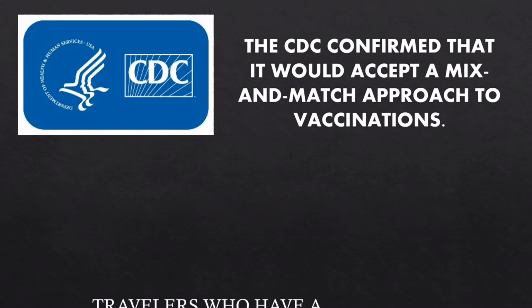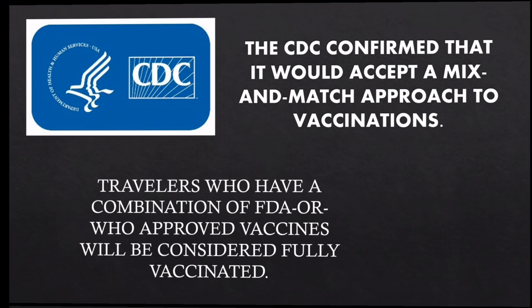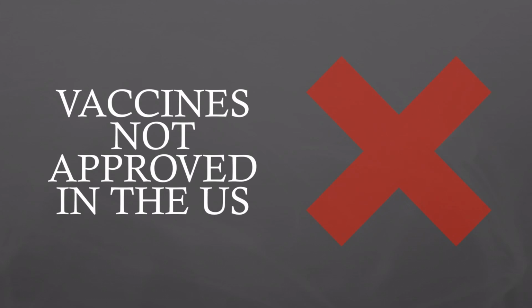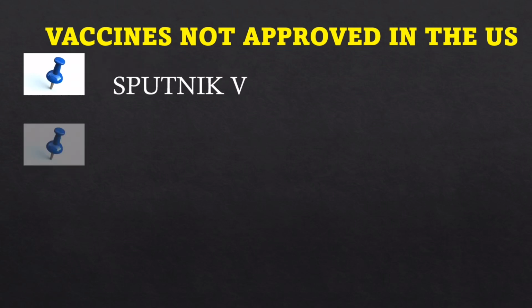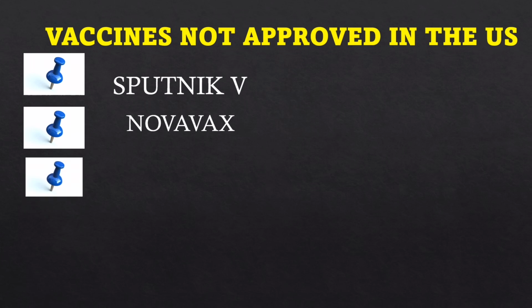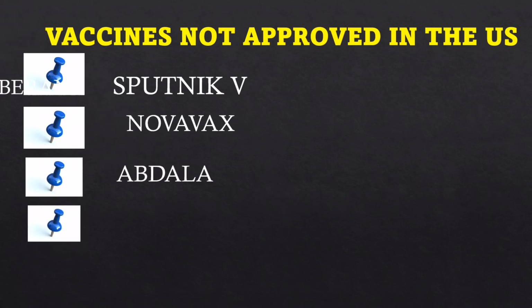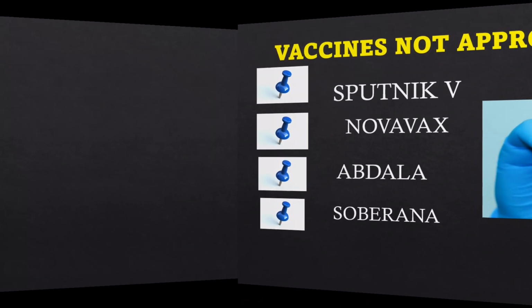Because there are countries around the world that administered mix and match vaccines, it will also be acceptable and you will also be considered fully vaccinated by the CDC. Now, which vaccines are not accepted in the US? First is Sputnik V, second, Novavax, third, Abdala, and fourth, Soberana. These are the not approved vaccines in the US.